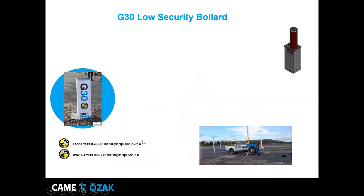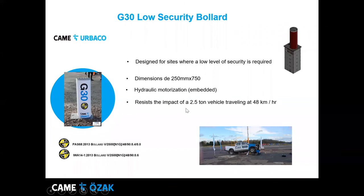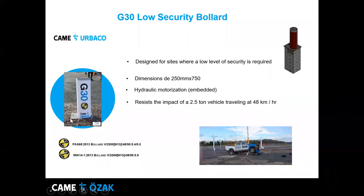Let's talk about the G30 bollards. It's a bollard with dimensions of 270 by 750, made by Cami or Baco, and it is made for sites that require a low level of security. It has hydraulic motorization. It can withstand the impact of a 2.5-ton vehicle traveling at 48 kilometers per hour. You can see right here the proof, a poor truck got stuck over there. Another thing, these bollards are certified.